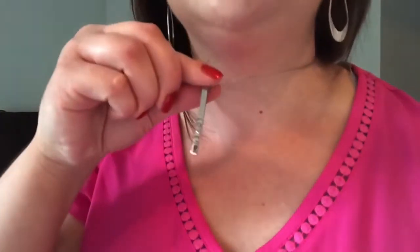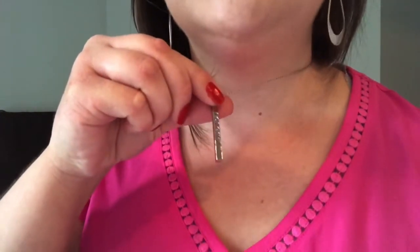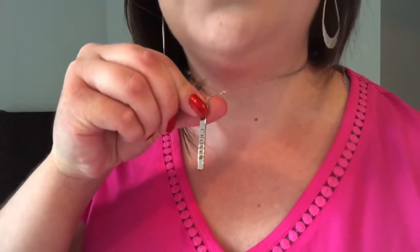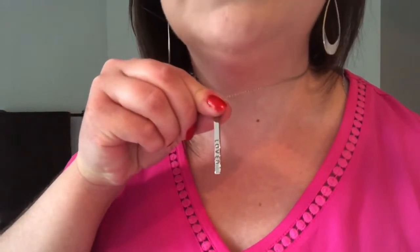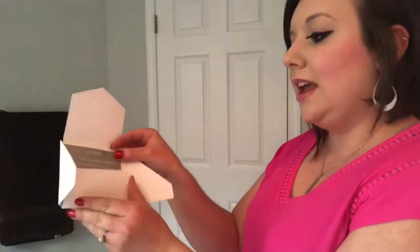First one that I wanted to share with you guys is our Chosen, Love, Redeemed, and Forgiven necklace. This comes in either gold or silver, has four different sides on it that says each one of the words. And I love how Mary and Martha packages everything, because it's going to come packaged in this little envelope, and you just open it up. And of course, it has some encouragement with it.